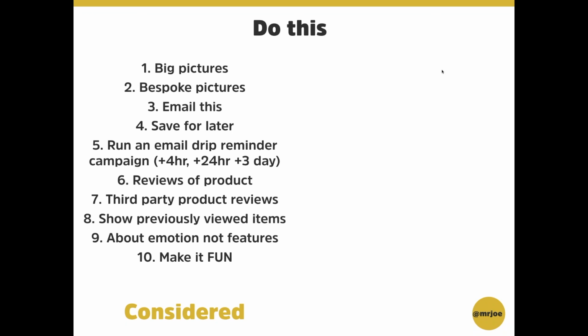Again, this works incredibly well for considered purchases. Running an email drip reminder about an SD card or some batteries or a DVD isn't going to work, because the chances are they found it cheaper somewhere else, and all you're doing is annoying them, and they're going to hit that unsubscribe link, or worse, hit the spam link in Google and affect your spam rating. So email drip reminder campaigns work for considered purchases, but less well for non-considered purchases. Remember that.